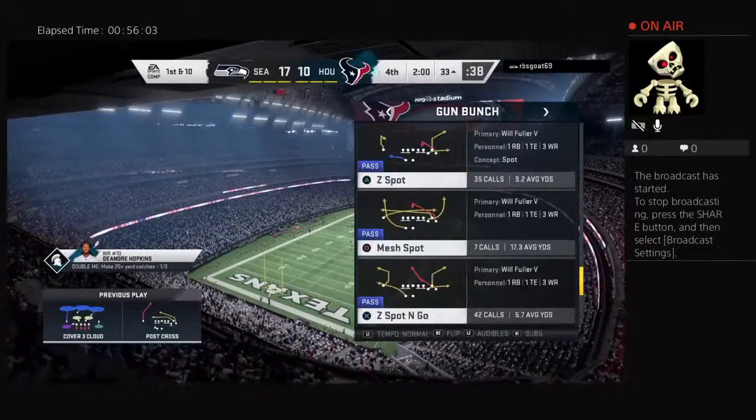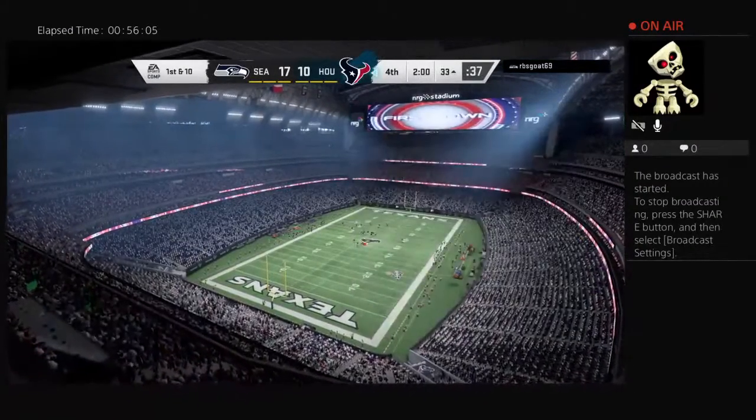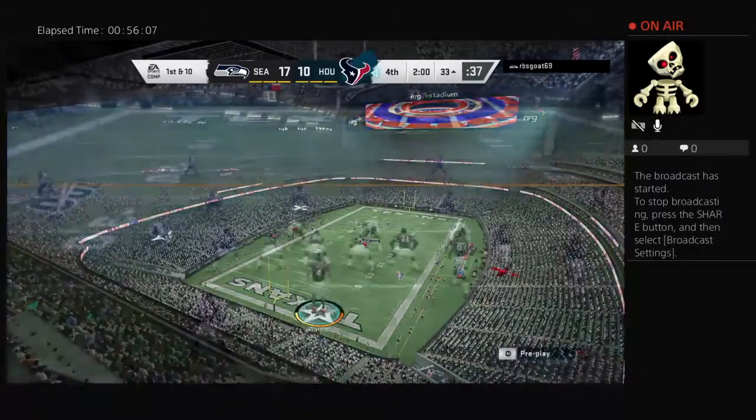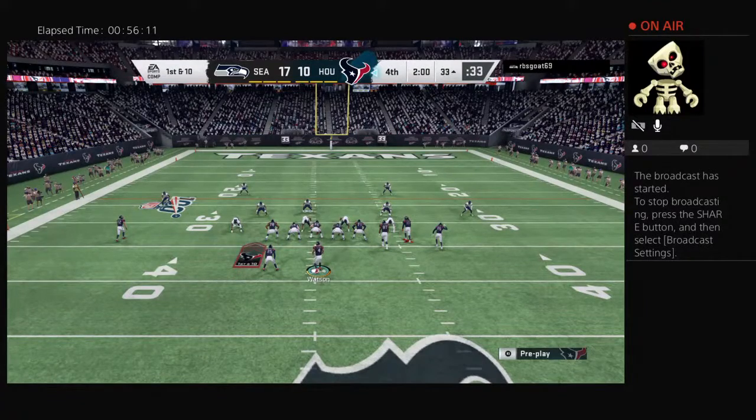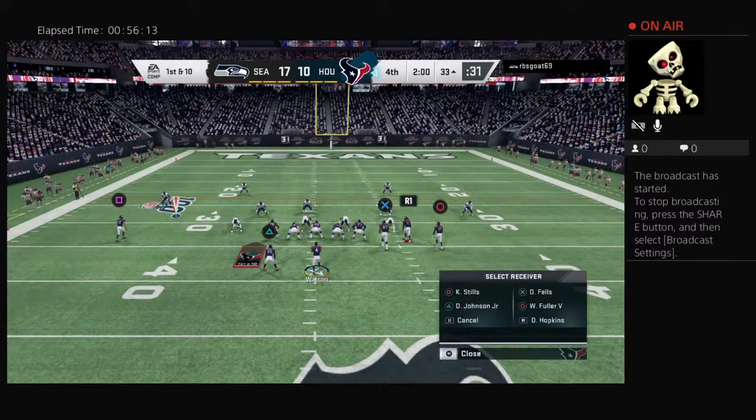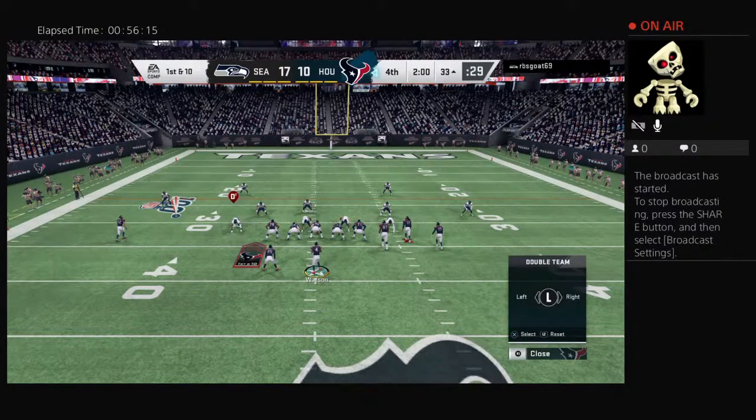4th quarter, down to the final 2 minutes, and we've got a 1-score game. So it's Texans football as we welcome you back. They come up on a 1st and 10, desperately needing a score here on what could be their final drive.